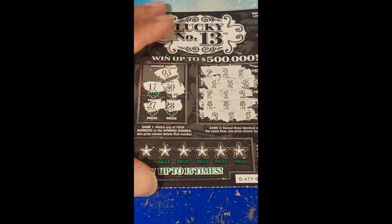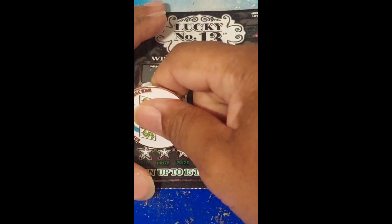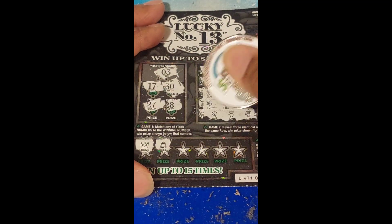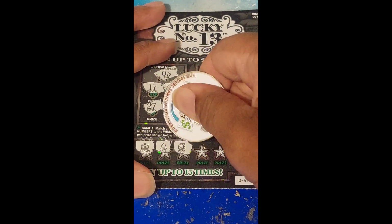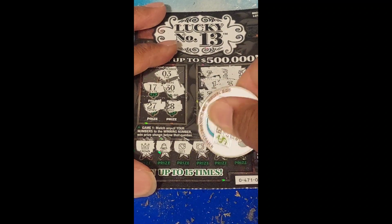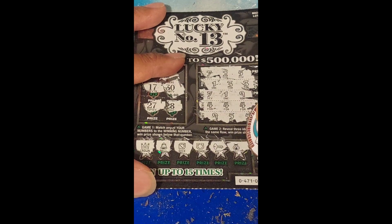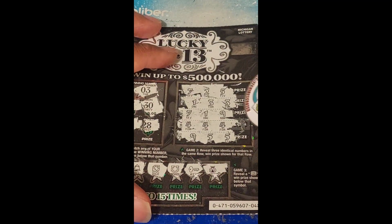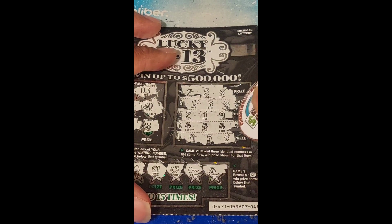Let's see if we can get a Mr. 13 down here at the bottom. Crown, bell, dice, horseshoe, key, and a ladybug. All right, so we didn't get any 13s down there, but we got triple fours up here, so $5.